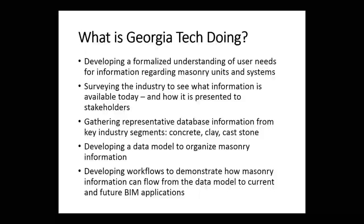We're surveying the industry. Jeff is leading this task. We are trying to gather as much information as we can, both through Jeff's process with you as well as our own process in looking at what's available publicly about all masonry information. We're building, if you will, a small data model internally for each of our objectives in the project, and querying that model virtually to understand how we might better represent masonry information.